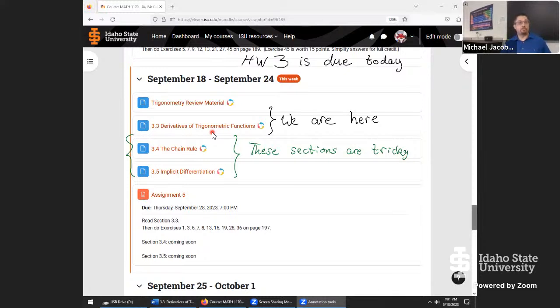If you want a really, really good review of trigonometry, the appendix in the back of your textbook is excellent. It gives you everything you would want to know as a student in calculus about trigonometry, everything you need to get through. I put this right here, my just basic notes on trigonometry. It's an even more condensed version of that.